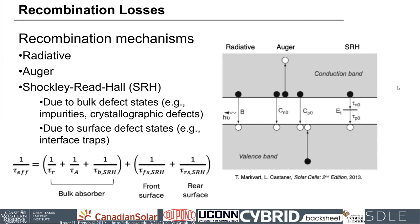And if you think about the overall effective carrier lifetime of the entire device, you can represent it in terms of the inverse sum of all these different components, where in parentheses we have what's affecting the bulk, the radiative, Auger, and the bulk Shockley-Read-Hall recombination, and we can separate that from the front and rear surface recombination.